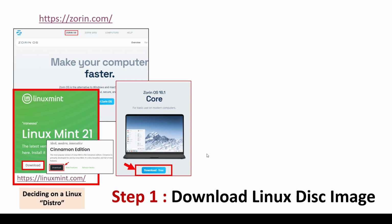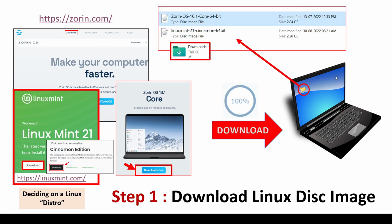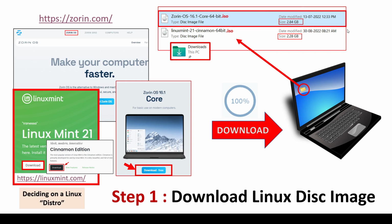So just as you press this download button, your download will start as I mentioned before. And after a while, the Zorin OS disk image file will be available in the downloads folder of your computer. This is a disk image file. It is 2.84 GB and it is a .iso file. And if you were to download Linux Mint 21, it is exactly the same kind of file. It is a disk image file, a .iso file. As I was just mentioning, I will be talking only about the Zorin OS operating system. So this is now in your download folder. Step 1 is complete.